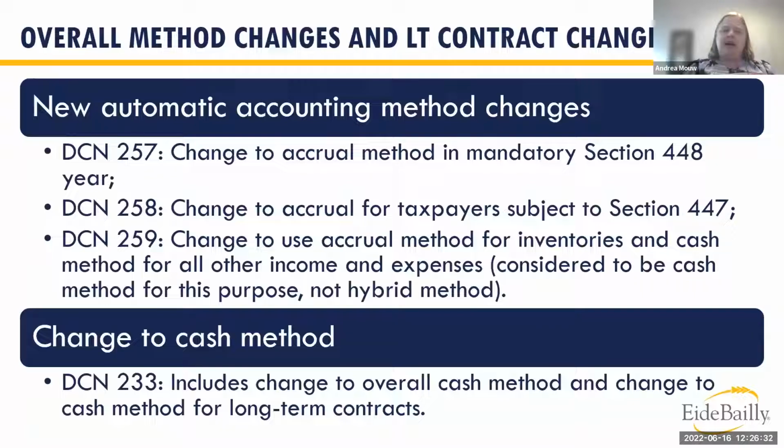And 259 actually clarifies a question I got a lot of when we were filing these back in 2018. They said, well, normally if I go off of an accrual method to a cash method, I don't have any inventory. So how do I make this change but leave my inventory on? Because the inventory is covered by the 471(c) changes, not really by this change. So that doesn't make any sense. And it's right, it didn't make any sense.